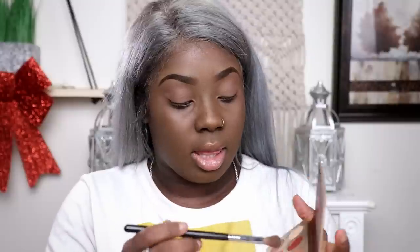So that was a very nice transition shade. I'm gonna go into Macchiato in the lit collection and use that to deepen up that color just a little bit.